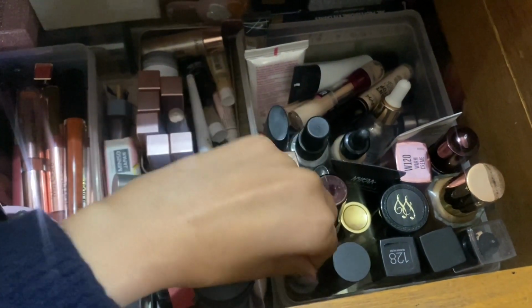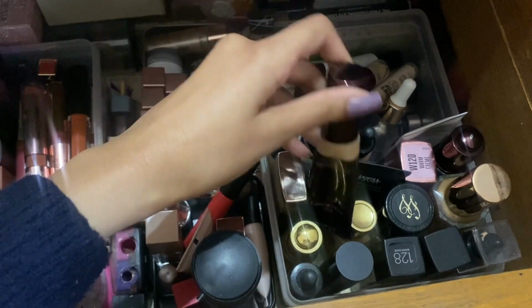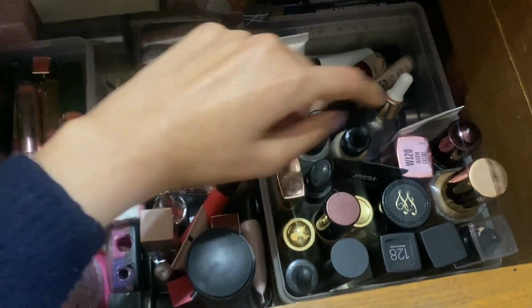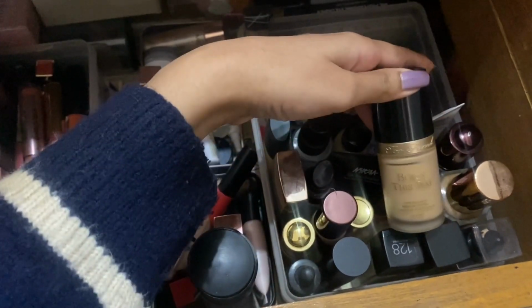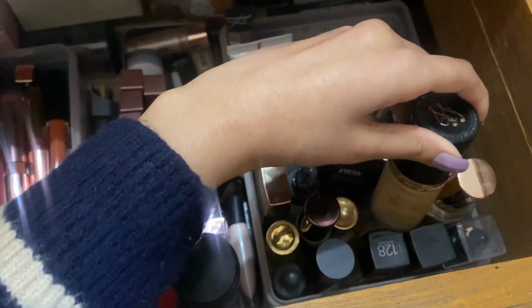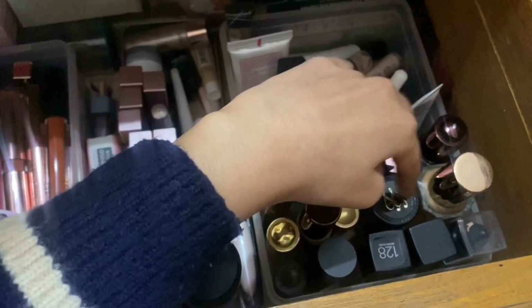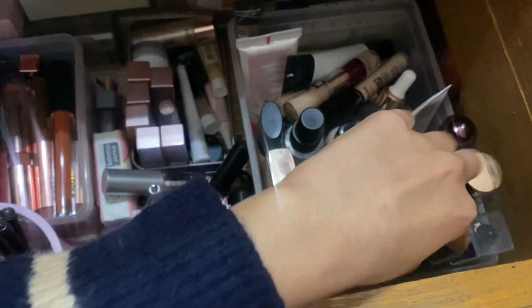This is just a useless product I got. My favorite foundation from Colorbar, Mars BB cream, which I used to not like, but I like it now. My favorite foundation from Too Faced. This is the Born This Way foundation in the shade Vanilla. This is like my perfect shade. These three are my perfect shade.